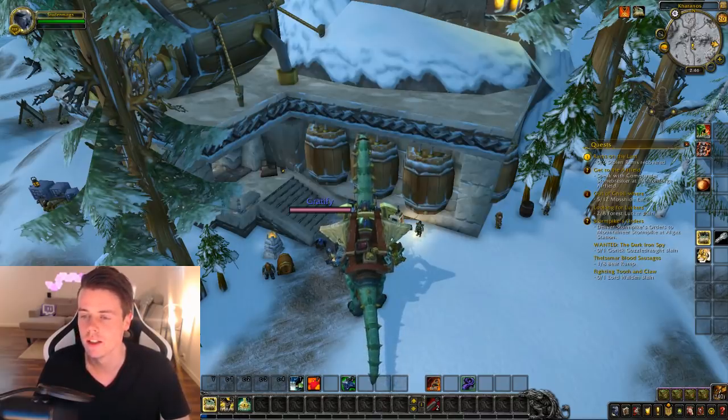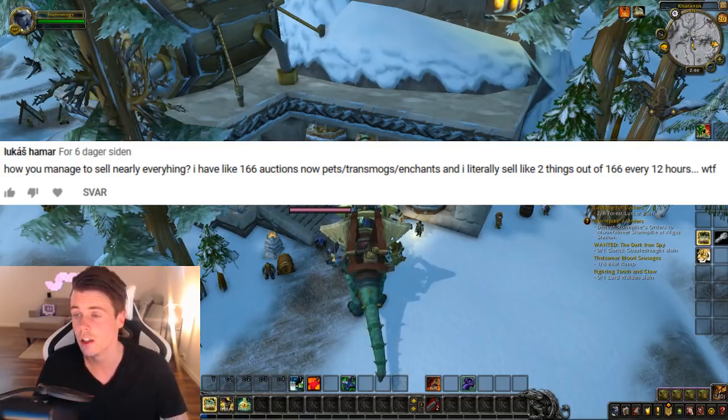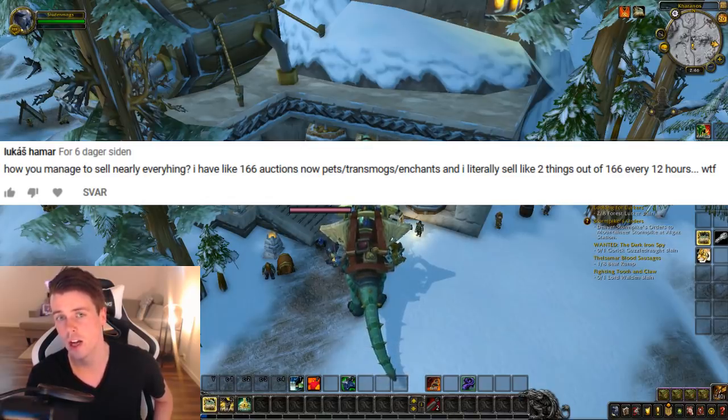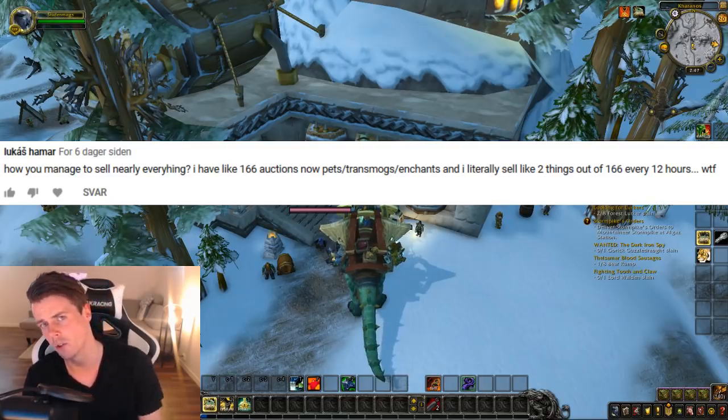And the next one: how do you manage to sell nearly everything? I have like 166 auctions now, pets, transmog, and I literally sell like 2 things out of 166 every 12 hours. Well, imagine this: you have 166 auctions and you sell 2 items every 12 hours. Imagine if you have 10 times the auctions, 1,600, and you averaged the same sales. You would sell 20 items every 12 hours, 40 items a day, 210 items in 7 days. That's roughly where I'm at, because I have more than 1,600 auctions. I normally have 2,002 to 2,005.